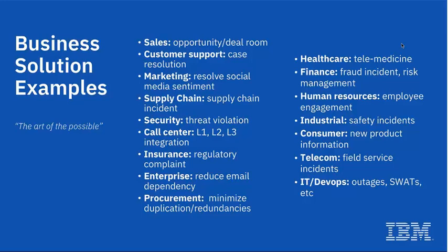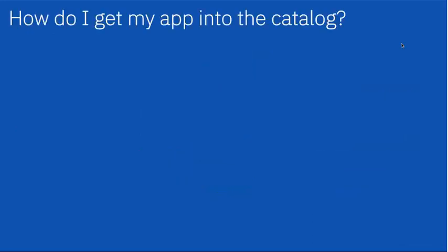So then, when you get to the point of actually having built something that you feel is really worthy, or you're even just starting on that journey, beyond the technical side, what are the things you can do to help get into our catalog?